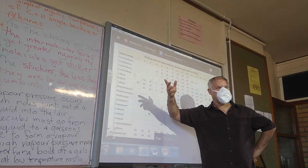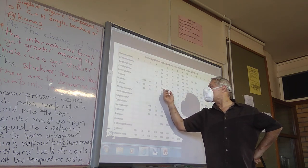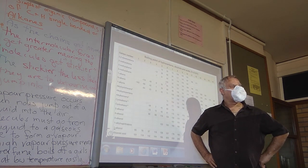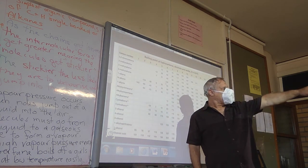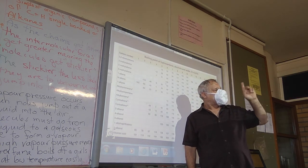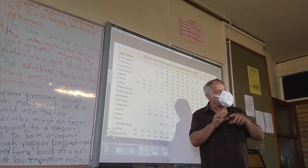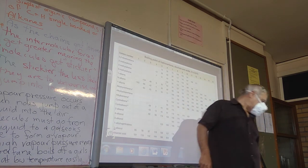Now, this is the practical that I'm going to give you. I want you to figure out, first of all, how do all of those alkanes differ by? As they get longer, how much do they differ by? They differ by one carbon, and each carbon in the chain has got how many hydrogens? Each carbon in the chain has got two hydrogens.